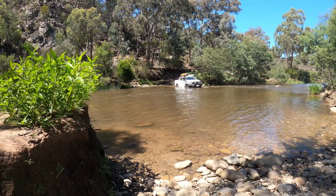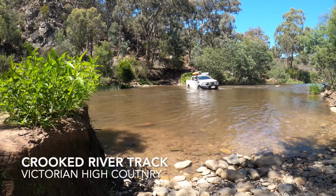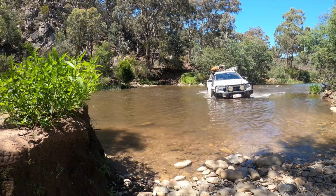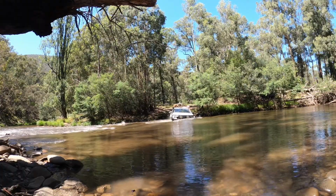So in no particular order, starting out is the Crooked River track. The Crooked River track is in the Victorian high country. It's a track that runs from Dargo and then heads out through Talbotville and then does a bit of a loop around. You go through the Crooked River about 24 times. It's an awesome track in terms of water crossings because they're so frequent.